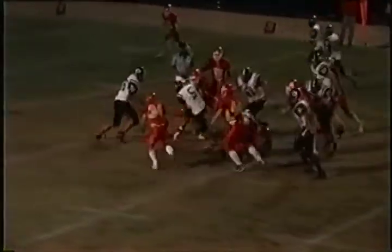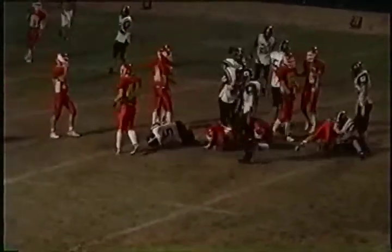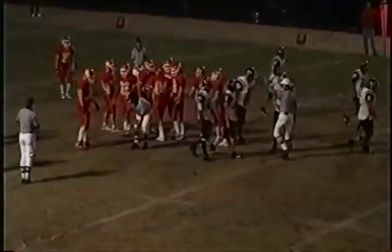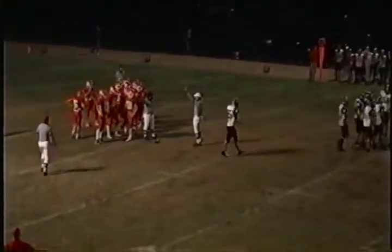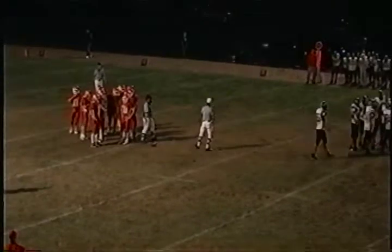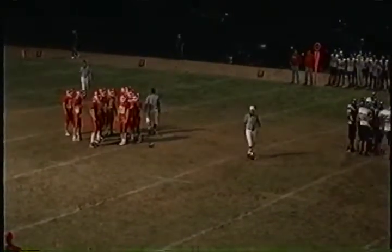There's nobody on the trip. The one time they don't adjust it, there's nobody on the trip. Pitch to the ball carrier, stop made by number 24, the Rebels' Micah Cardwell. Okay, let's run. Gain on the play of four, second down, six.